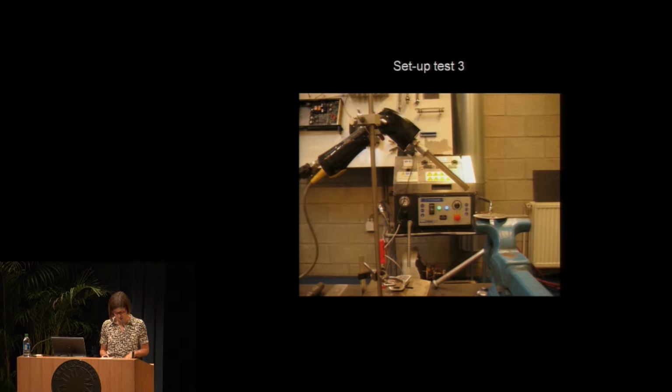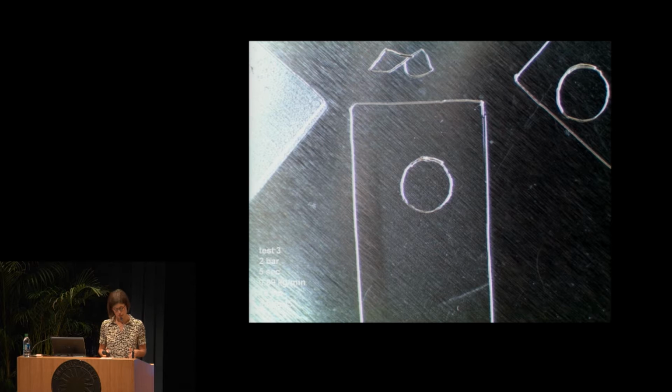So on the blank samples, the aluminium and the bronze, it was really hard to see any damage, but there still was a slight change in the surface. As you can see here, this is a shadow of the window in the template. So here's the area that's been blasted for 5 seconds at 2 bars.